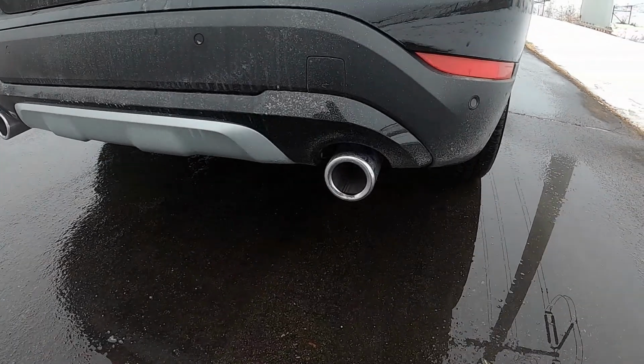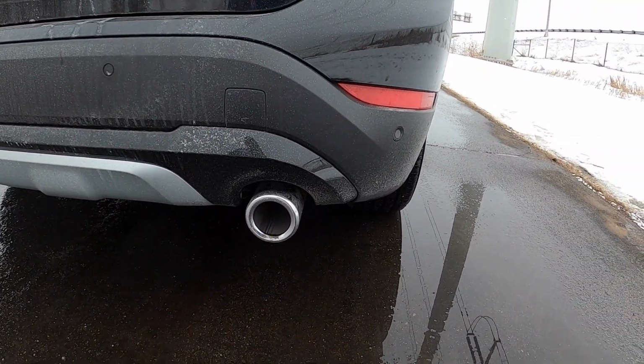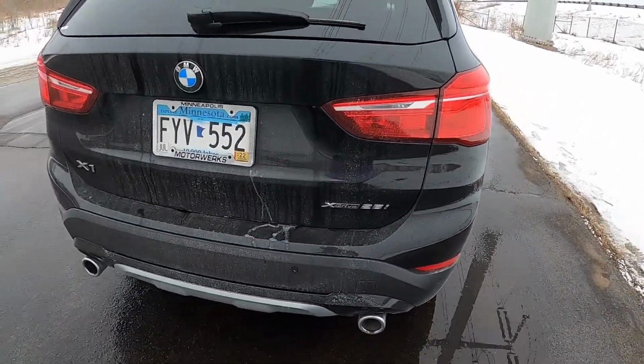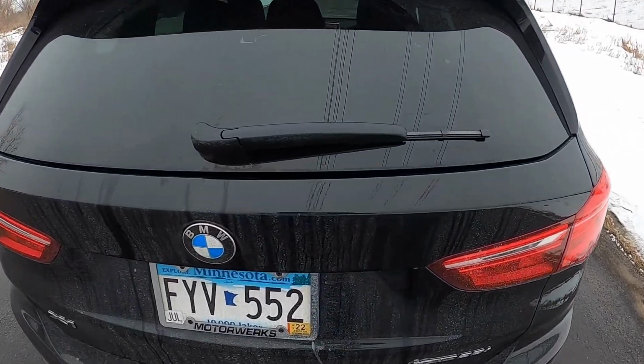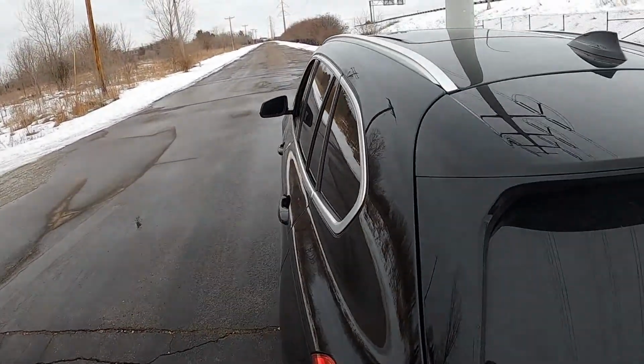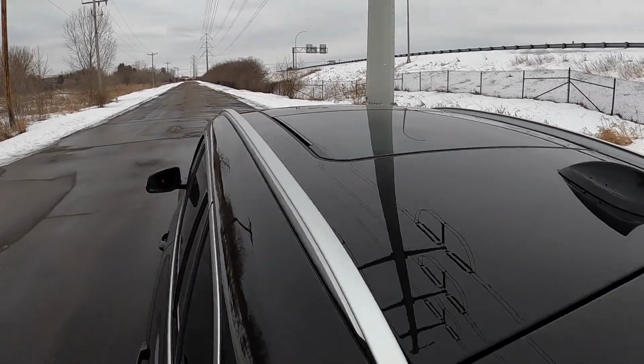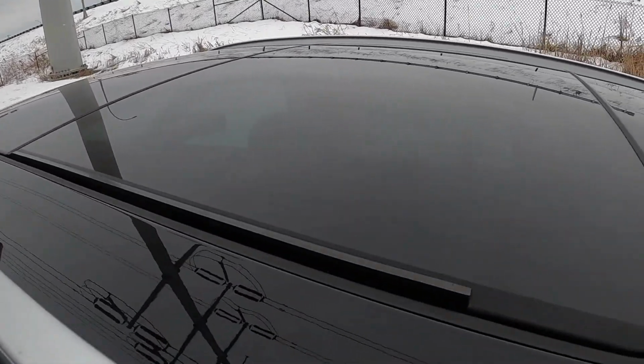Shut out the exhaust again. It's got these double wall, really thick pipes on this. And of course, you got the rear wiper back here. And then the sunroof, you can see the holes up here where the sunroof goes into.